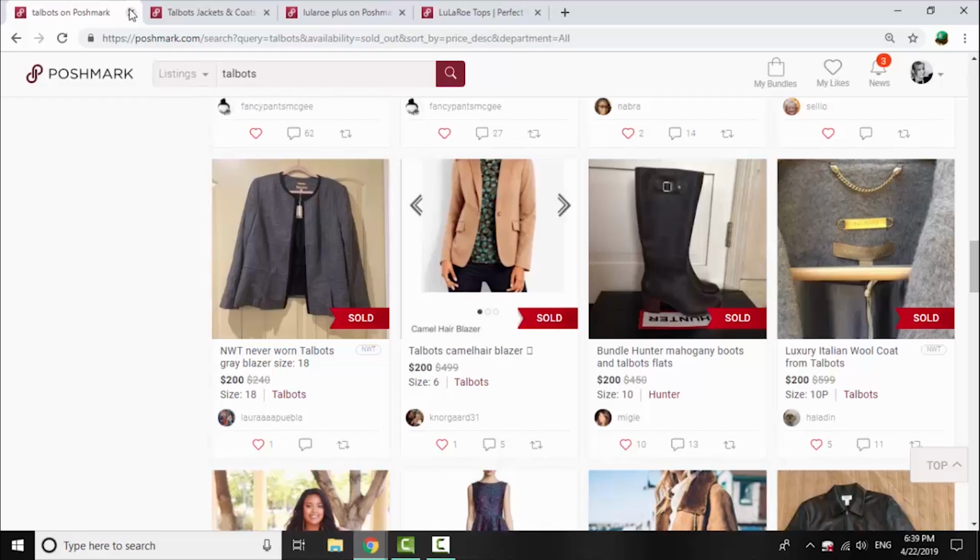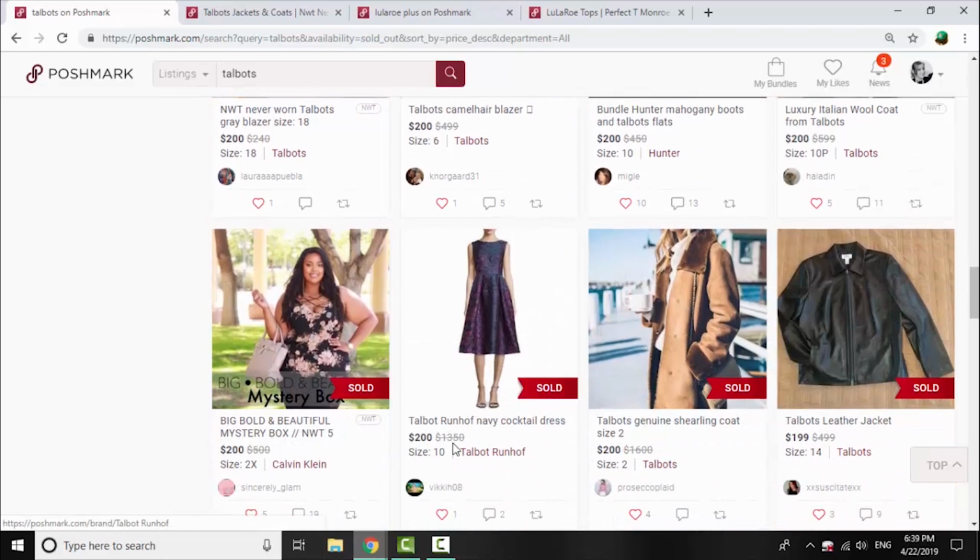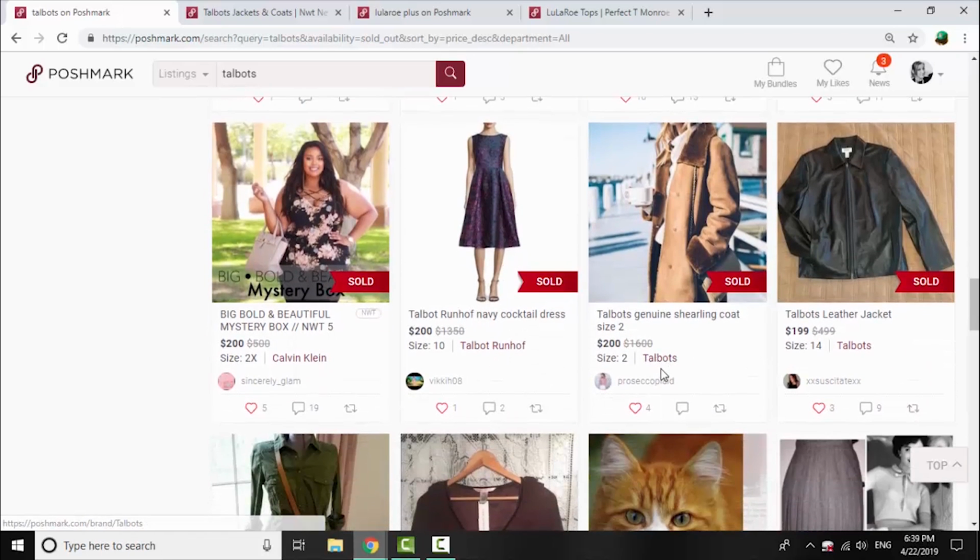Next one is Talbots, kind of the same thing again, right, that I'm saying, depending on what the pieces are, especially new with tag. Talbots does retail pretty darn high. So I was just going to go ahead and show you some of these pieces. This is not the same brand. This is a different brand. Just be aware of that. This is what you're looking for right here.